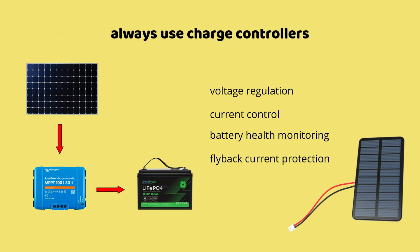Don't skip the charge controller. In conclusion, while it is technically possible to connect solar panels directly to a battery, it is not advisable in most cases due to the risk of overcharging, undercharging, or damaging the battery. The safest and most efficient way to charge a battery with solar panels is by using a charge controller. This device will regulate the power, ensure safe charging, and protect both the battery and the solar panel from damage.